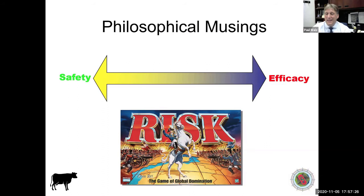So I've come to the end, and here's where I really want to finish up. Vaccination and reproductive diseases are really an exercise in reducing risk. And so I think all of us at one time in our lives have played the board game Risk. The more troops you put in, the greater chance you are to win that country, but also the greater chance you have to lose all your troops.